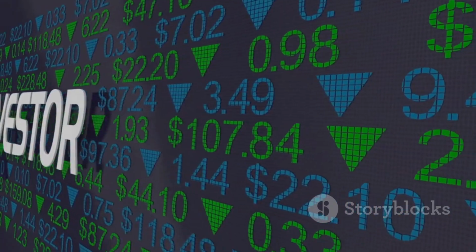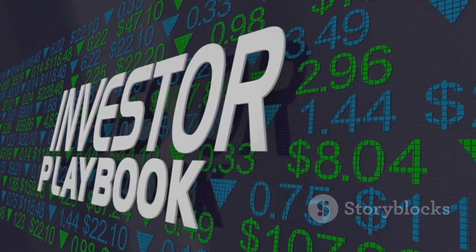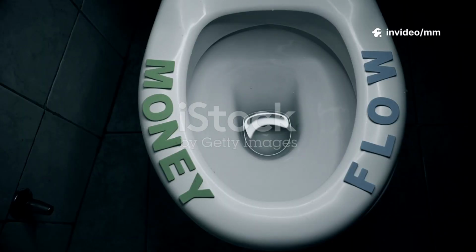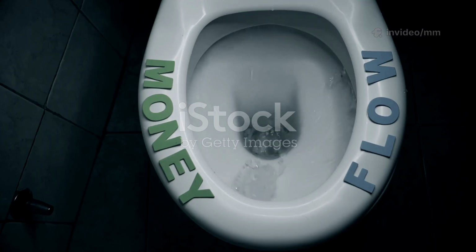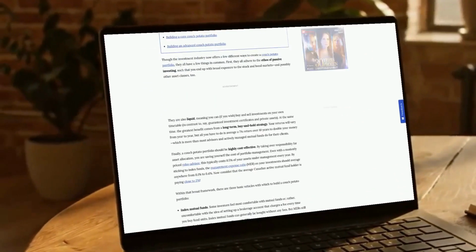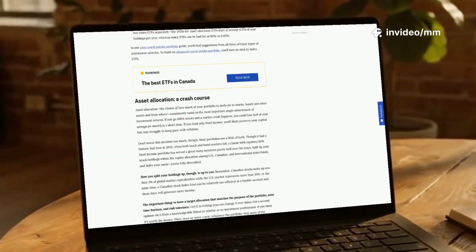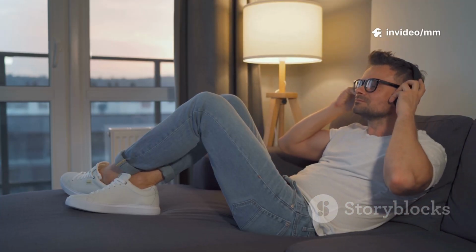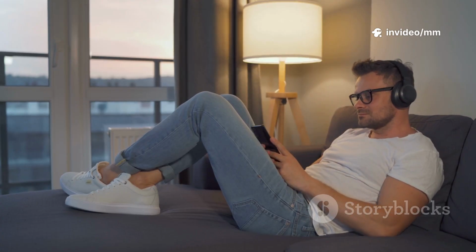Rebalancing doesn't need to be complicated. For most investors, checking once a year is enough. An even simpler method: rebalance with new contributions. If stocks are overweight, direct your next contributions to bonds until balance is restored. And if you've chosen an all-in-one asset allocation ETF, the fund manager does all the rebalancing automatically. You never have to think about it at all. Your wealth grows passively while you focus on living your life.